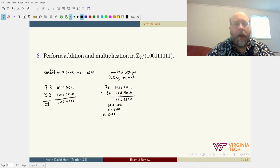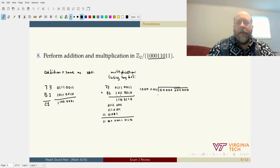All right, and then when we XOR all these together, we get 1, 1, 0, 0, 0, 0. All of those are zeros, it turns out. 0, 0, 1, 1, 0, 1, 1, 0. Okay. Well, that is 14 bits long, and we need to reduce it down to 8 bits long. We do this by dividing this polynomial into this polynomial and getting the remainder. So 1, 0, 0, 0, 1, 1, 0, 1, 1 into 1, 1, 0, 0, 0, 0, 0, 0, 1, 1, 0, 1, 1, 0.